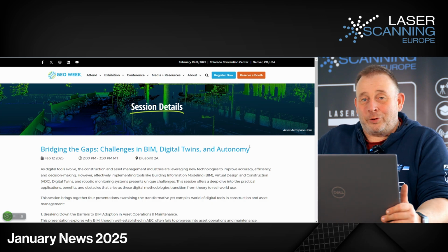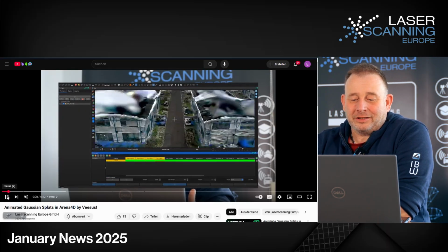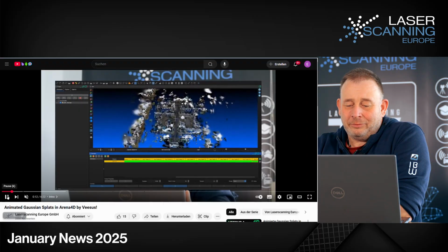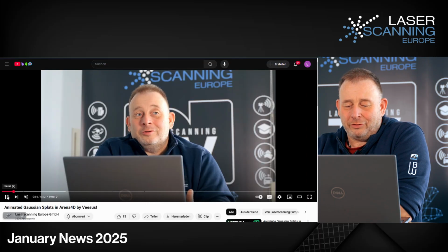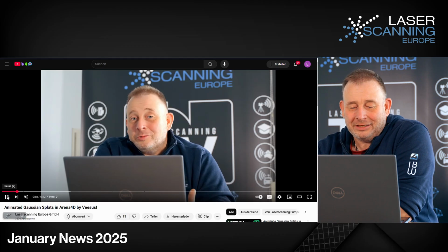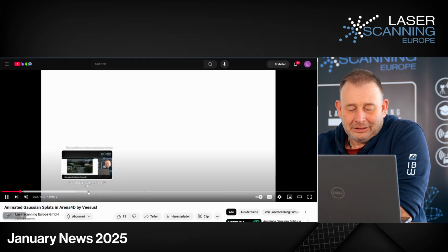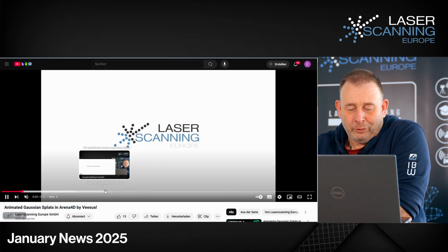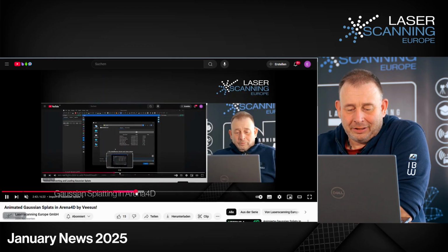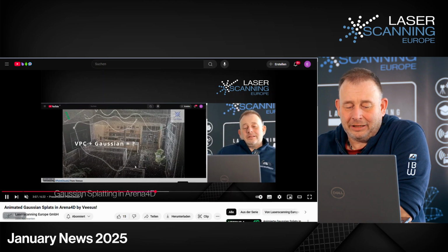We have a booth together with PointCab Software. Yeah, and from the UK we have Veesus, and Veesus announced their new software, Point Cloud 2, and in Point Cloud 2 they fixed these issues around Gaussian splatting, which is in the moment a super hot topic. They bring out some features for their software, and the features are that they can import the Gaussians into their program, and here we see the import, and then you can see them in their software.